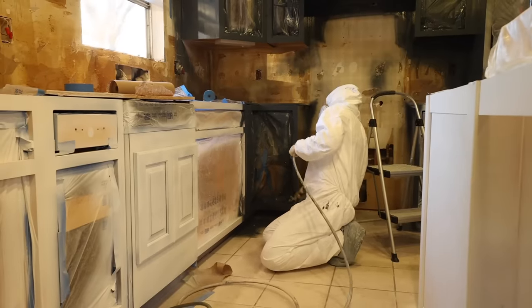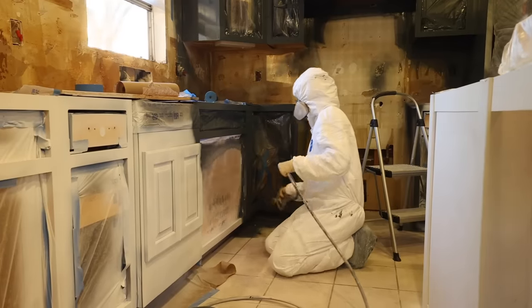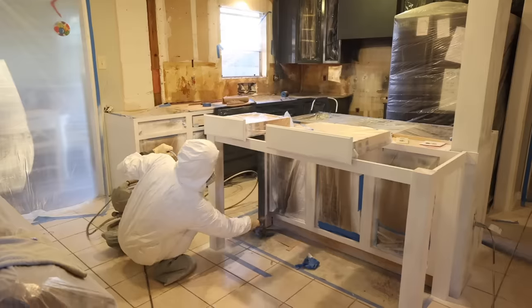Spraying this first coat of color on is always so exciting because it feels like the first step in really getting to see the vision come to life.